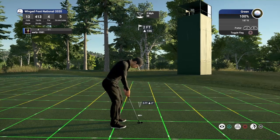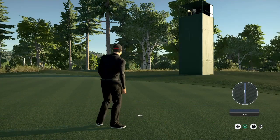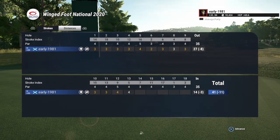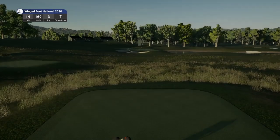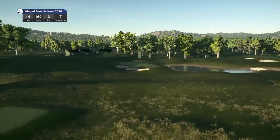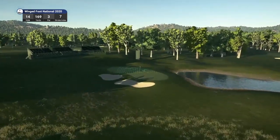And this next putt for the par. So a little 2-footer for the par save. That'll keep us at 11 under par. This is very much a risk-reward course. You are getting awarded for good shots, and you are going to get punished for poor shots, as I have been. And the greens are testing if you do lose your positioning.